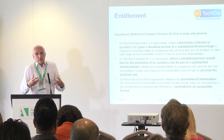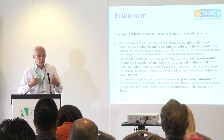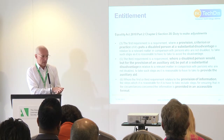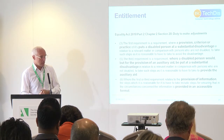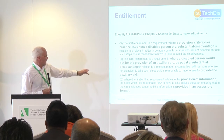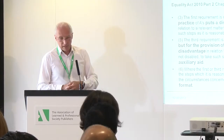A very simple example of that is somebody needs to access an ebook platform, access electronic texts, and they can't. You have to, as a learning provider, make a reasonable step to do that. Or if somebody needs to use an auxiliary aid, perhaps like James wanting to use a screen reader, again, you have to either provide that aid or make sure that the aid that they have will work with your systems. What is meant by reasonable under those circumstances? And this is the killer for learning providers. In that last section there, where the circumstances concern information, which of course is what education is about, a reasonable expectation is that information is provided in an accessible format.